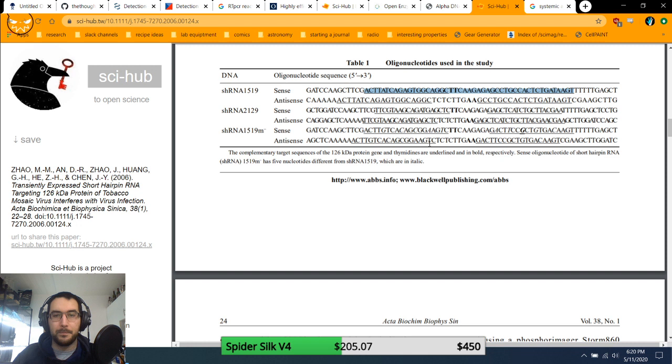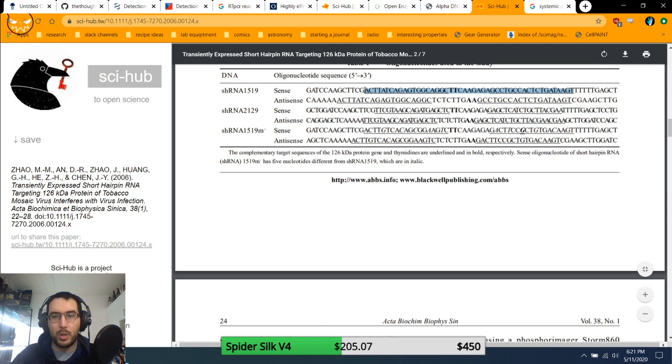Right, so it says the complementary target sequences are underlined and in bold, respectively. And thymidines are underlined and in bold, respectively. Sense oligonucleotides of short hairpin RNA have 5 nucleotides different from the other ones, which are in italics. Okay. So why would you do this? Maybe I'm missing something. Why would you have the sense and anti-sense sequences?